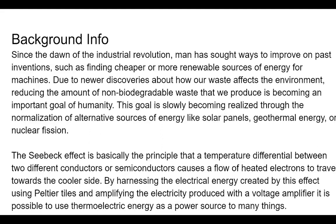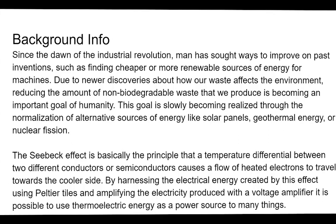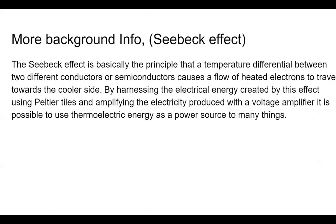All right, so in terms of background info, we did a lot of research about how, ever since the Industrial Revolution, there's been a lot of progress in the ways humans harness energy, and a lot of that has come through both finding cheaper sources of energy as well as more renewable sources of energy. But while it used to be much more important to find a cheap source of energy, as we are starting to realize that this planet's resources are dwindling in the form of fossil fuels and such, renewable sources of energy are becoming more of an important thing that we need to focus on. And so that's why we wanted to create this project, because it's powered solely by renewable energy.